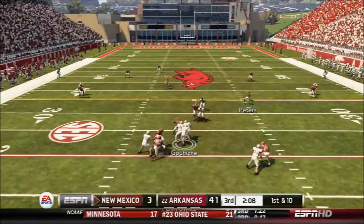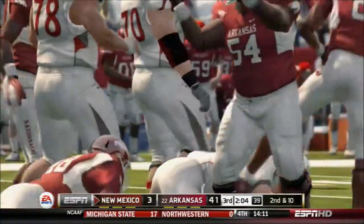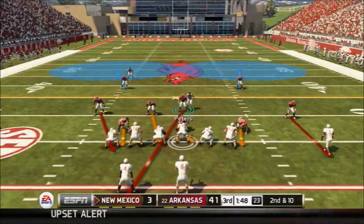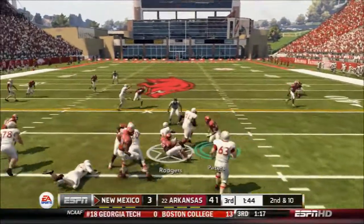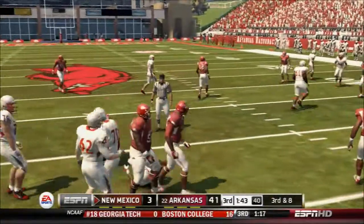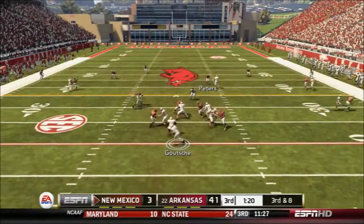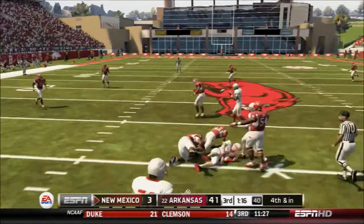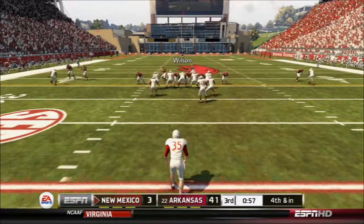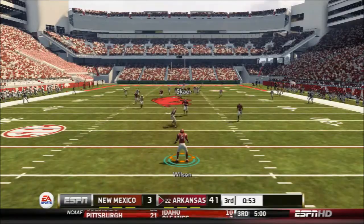He's scrambling. He's taken down at about the 25-yard line. Gets to about the 27-yard line. He's on the run. Dives for extra yardage. Booming kick.